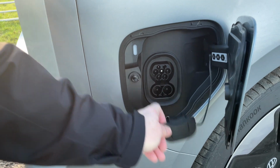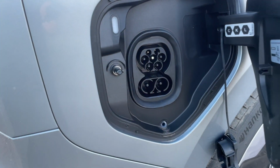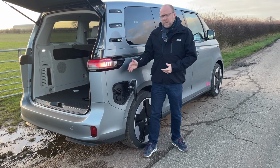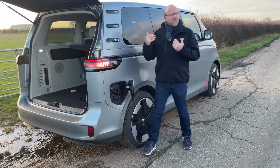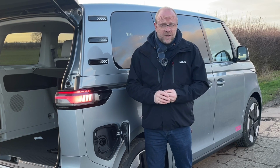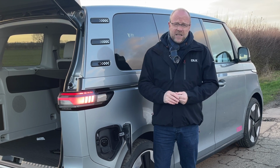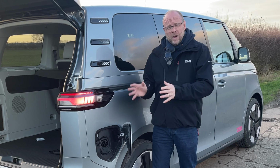Now, I like the fact that the charging port is here at the rear quarter panel. It might give a challenge at some of the charging points for the DC chargers, but typically to be able to reverse into something and then be able to pull away is great, certainly for the van, and I think really useful here too. A maximum speed of 170 DC on the charging and up to 11 on the AC charging mean that actually this vehicle will charge really quickly.